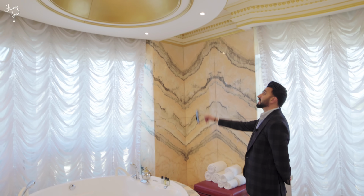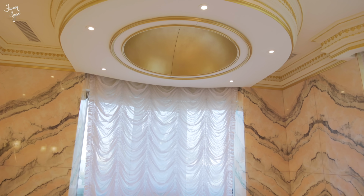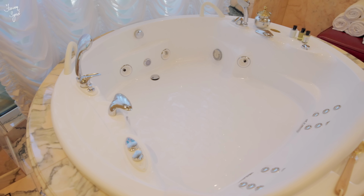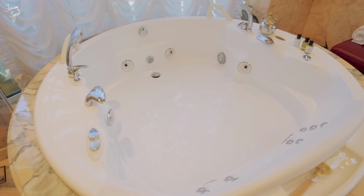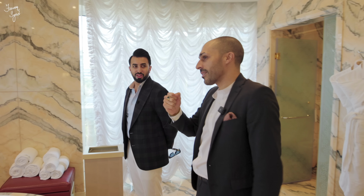Beautiful. And I love this semicircular area above the bathtub. I mean, not just a bathtub, it's a jacuzzi. A proper circle of jacuzzi. When you open the curtains, you have a fantastic view. Wow. So just imagine sitting in your jacuzzi, bubbling, and you have a glass of champagne.